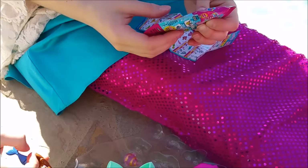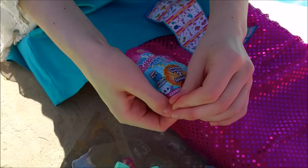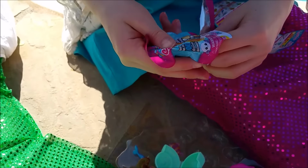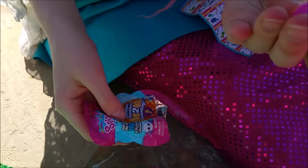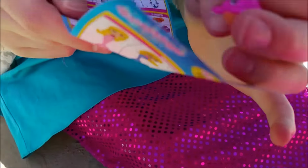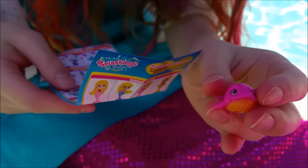You want to open up your little sister? How about I just open up the blind bag, and then we'll go to your side. Woo! Let's see, there's 2 inside the blind bag. The first one we got was, oh, it's a whale! So this is Big Bob. And we got it in the rare color.